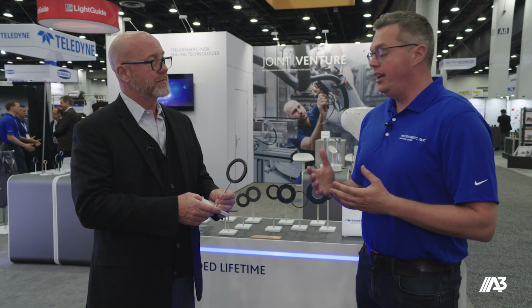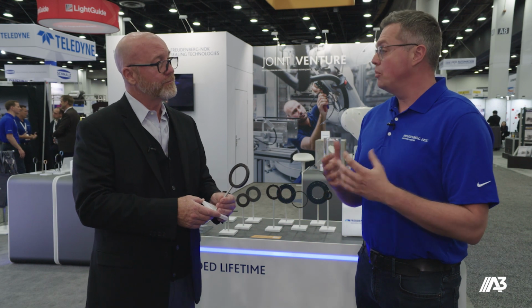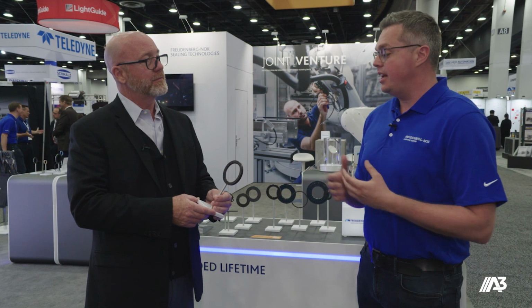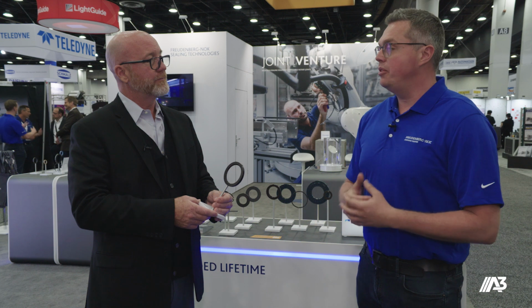Fantastic. And additionally, due to this sine wave and this wiping effect, it's wiping particles away which come onto the sealing edge of the system. This then enables a more robust system, a more robust solution for high service life.